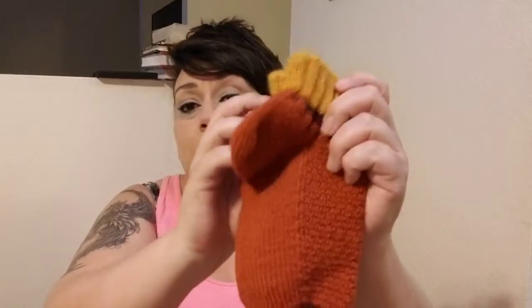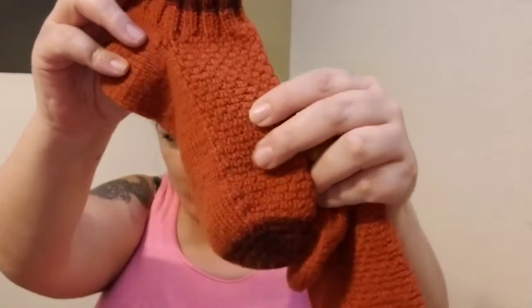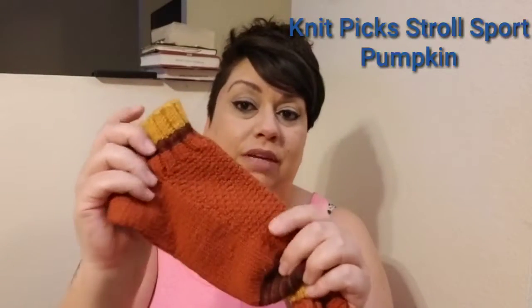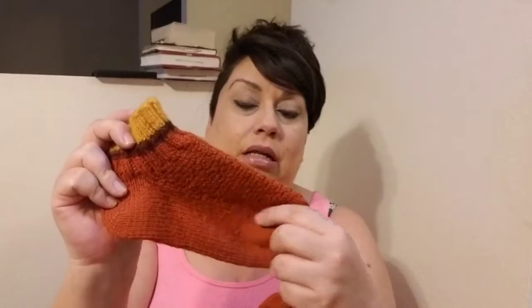So there's another project that I did a while back, another pair of socks. These were my first ever toe up socks. And the main color here, this orange, was called Knit Picks Stroll Sport, and I don't believe that they make this anymore. This was a pumpkin colorway.